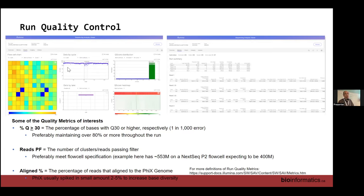But because this is a 2x100, rather shorter reads, mainly for a targeted panel, you can see that it maintains pretty high. So this is actually an example of pretty good run quality. And then there are some cumulative numbers.